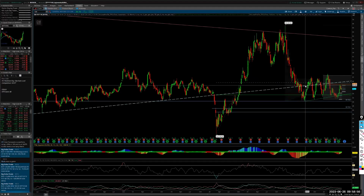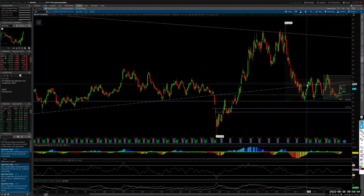So the yearly point of control is 38.52. It needs to get above 38.52 for a test to go back to this 44. Let's see where else. What else can be done?